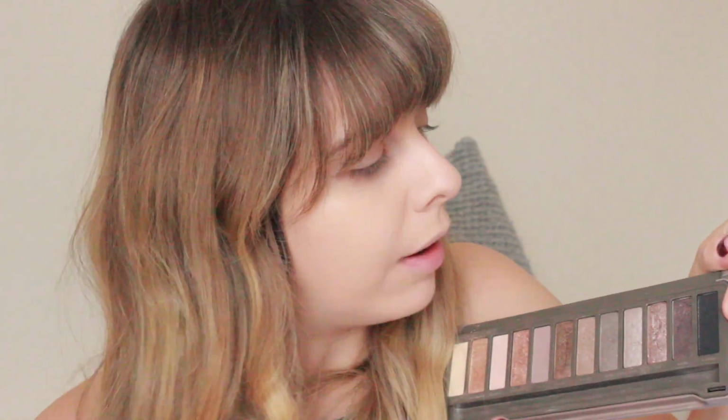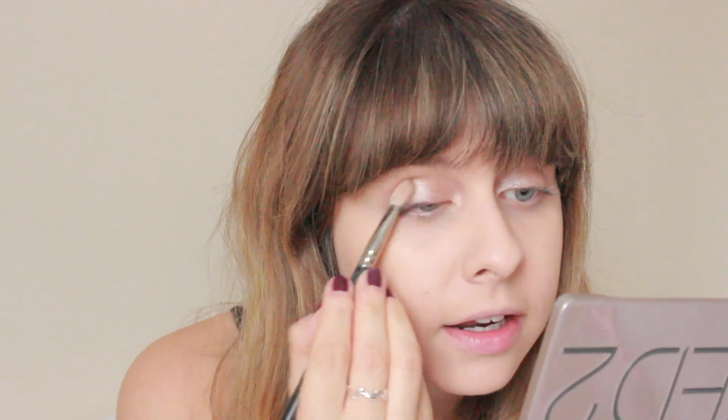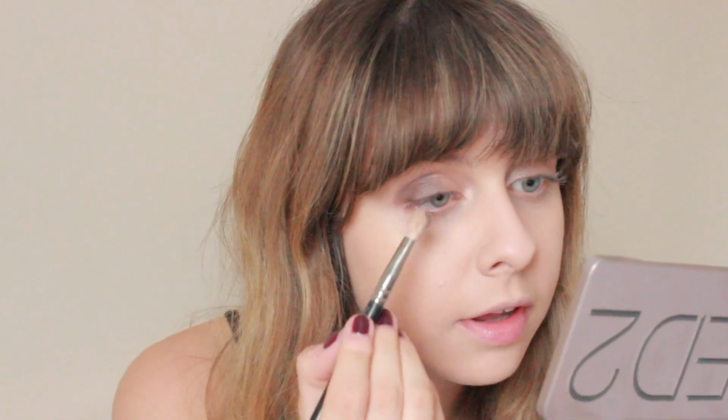Okay, and then the next shade that I use is from the Naked 2 palette, which I don't really use that much anymore, but maybe I should. And I used the shade Busted, which looking at it now, I don't like it at all. It's this shade here, the second to last. It's quite a dark brown, but it's not a particularly nice brown, but this is what I used apparently, so let's just go for it. I use this on the outer edges of my eyes and under the crease. I don't like this shade, it's more like a grey. Oh my goodness.